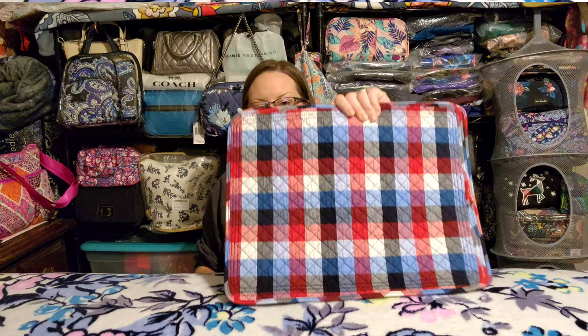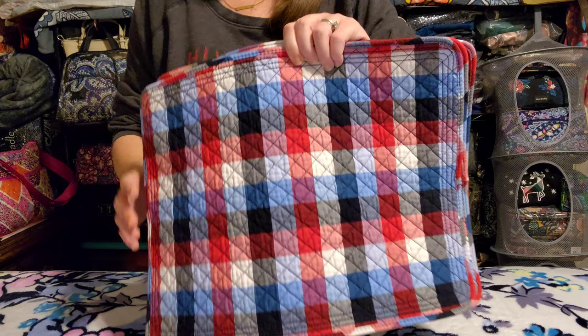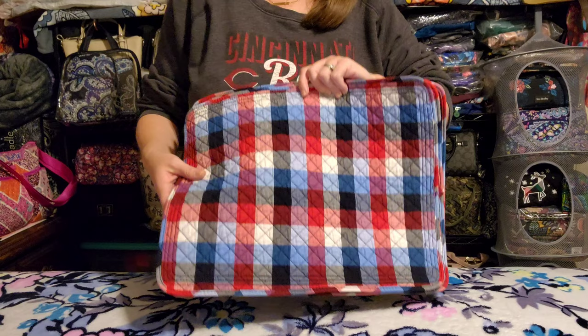The next items that I got were two sets of the placemats in Patriotic plaid. We've already started using these and I've already had to wash them one time because I have the best kids in the entire world, y'all. I know every parent wants to think that their kids are the best, but really mine are the best. I'm just kidding. I do have awesome kids though.